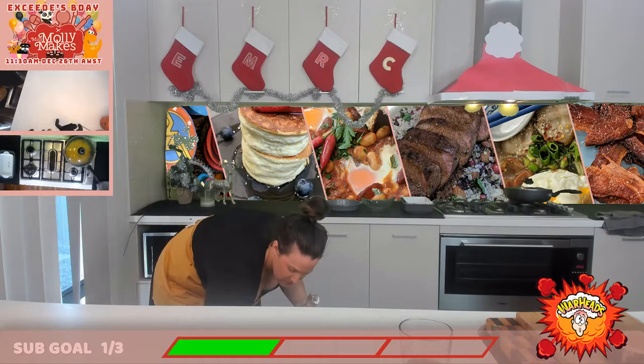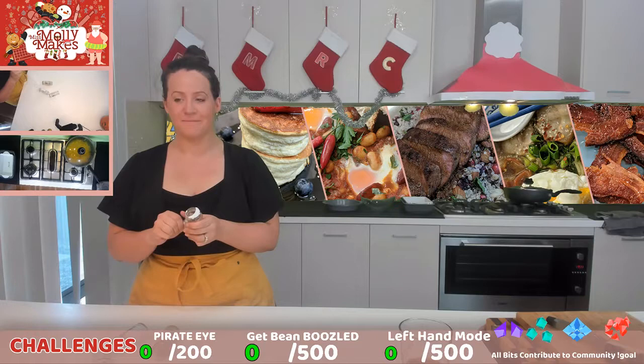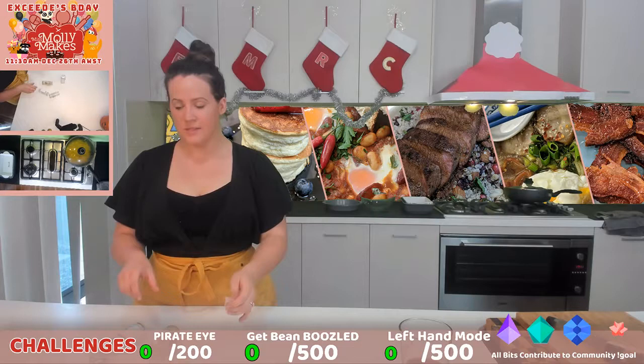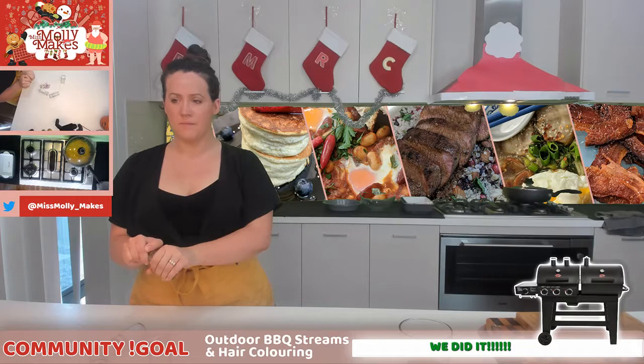There's the strip! Bring it to 3K! So I remember our Molly's magic mushroom spice mix that we made a few weeks ago?